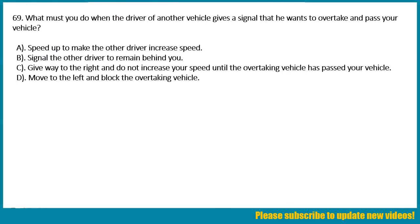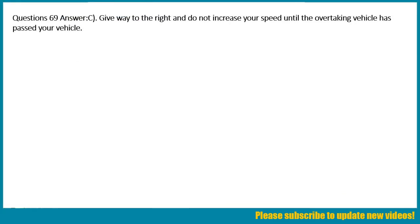Question 69. What must you do when the driver of another vehicle gives a signal that he wants to overtake and pass your vehicle? A. Speed up to make the other driver increase speed. B. Signal the other driver to remain behind you. C. Give way to the right and do not increase your speed until the overtaking vehicle has passed your vehicle. D. Move to the left and block the overtaking vehicle. Question 69. Answer C. Give way to the right and do not increase your speed until the overtaking vehicle has passed your vehicle.